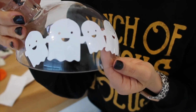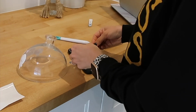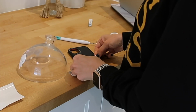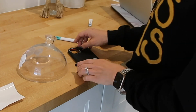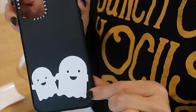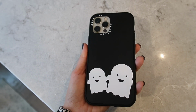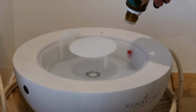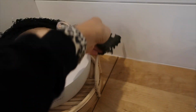That came out really, really cute, and so did the phone case, so I'm happy with that. And then you'll see me get started on their treat bags. I'm using a holographic heat transfer vinyl. Wow, that's a really long title for vinyl, but I'm doing this voiceover at 12:30 a.m., so please excuse me, words are hard.